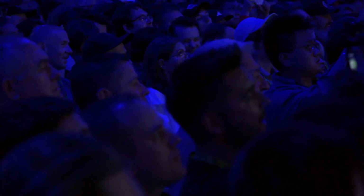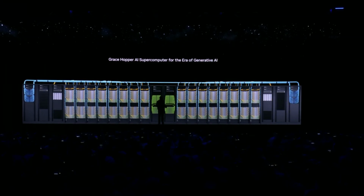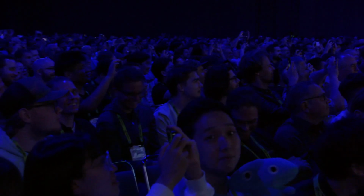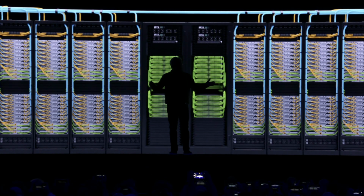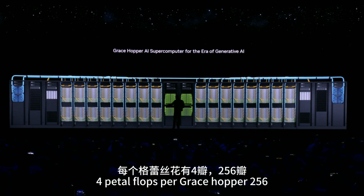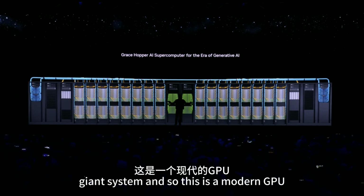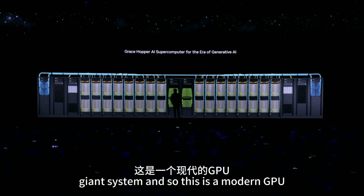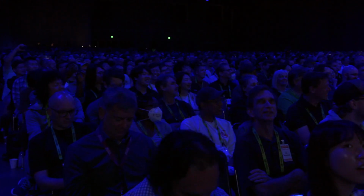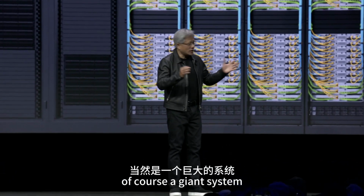All right. This is actual size, by the way. This is actual size, and it probably even runs Crysis. The world's largest single GPU. 1 exaflops, 4 petaflops per Grace Hopper, 256 connected by NVLink into one giant system. And so this is a modern GPU. So next time when you order a GPU on Amazon, don't be surprised if this shows up. Okay, so that's how you take Grace Hopper and scale it up into, of course, a giant system.